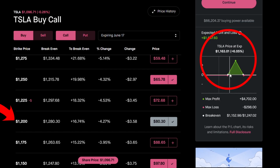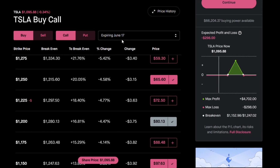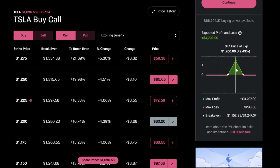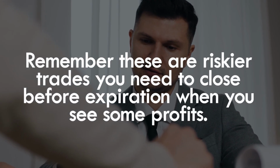It currently says $1,000, but if this happens in a short amount of time, then this position can be up actually $2,000 or $3,000, and you don't even have to get into June 17th or wait for the option to expire. You can always close this option for a profit as long as the stock is moving in the direction of the peak of your strategy strike price. Remember, these are riskier trades, you need to close before expiration when you see some profits. Don't get greedy on these trades because profit is profit.